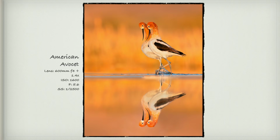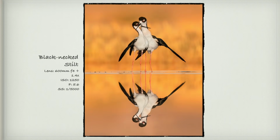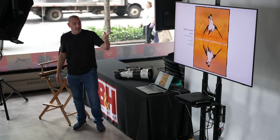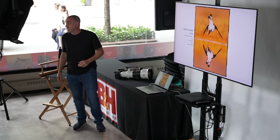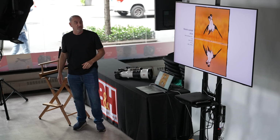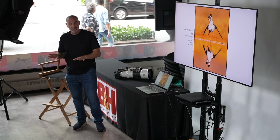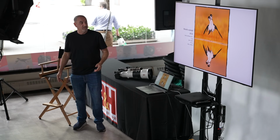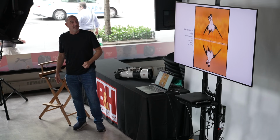Again, we're laying in waders in the mud, covered up in grass. The birds are going about their natural behavior, completely unbothered by us. These are black-necked stilts. Within 3-4 feet of where the avocets were dancing, the black-necked stilts have a different dance. They have a different pre-mating ritual, and then after they mate, they dance like this. And of course, we have a whole string of shots of them dancing as well.